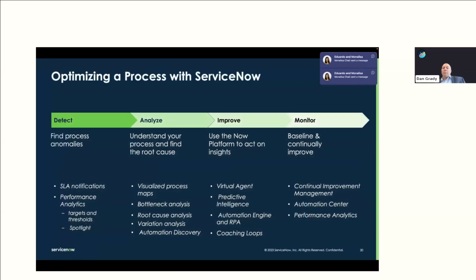The last thing before we jump over to the demonstration is this. I just want to touch on what goes into optimizing a process on the ServiceNow platform. If you think about continual improvement, there's really 4 phases: detect, analyze, improve, and monitor. And one of our advantages is that we now have all 4 of those phases on a single platform.